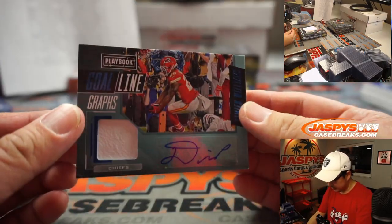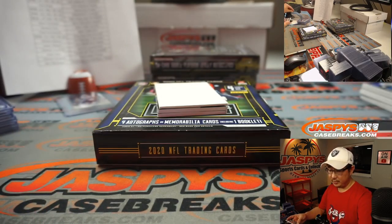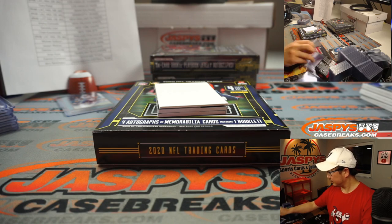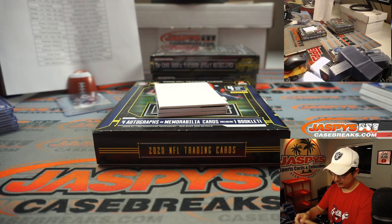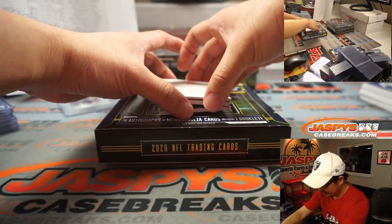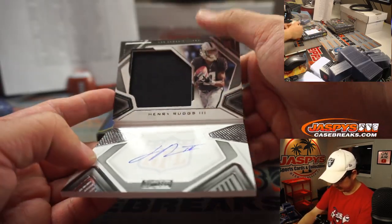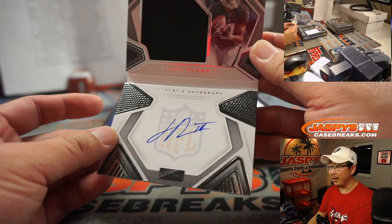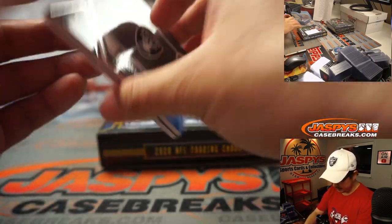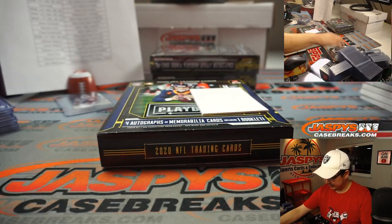We got Damian Williams. Goal line graphs, jersey and autograph, 11 out of 49. Chiefs. Chiefs, Brian Frank with the Chiefs. I know, Richard. We'll probably get that done tomorrow. Oh. And more silver and black. Henry Ruggs III. Nice. Jersey and autograph. There you go, the speedster for my Raiders to 249. Heading out to Calvin.